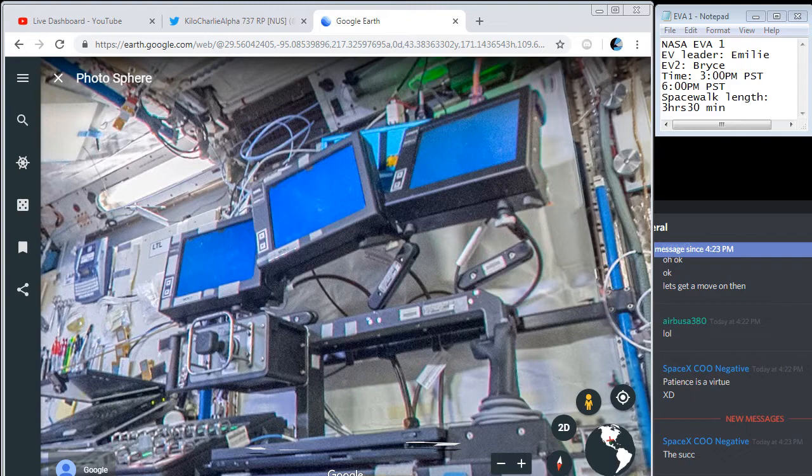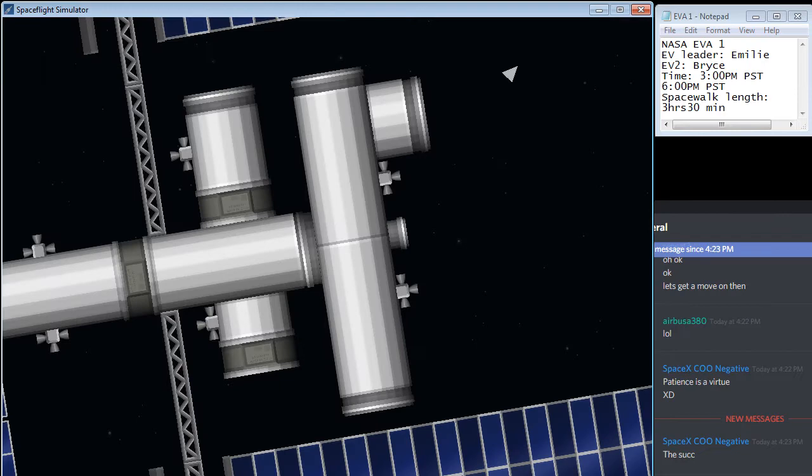Alright, Canadarm is ready. Alright, so you ready for this? Because this is gonna be really quick, Cap. Yep. Let's do this. Alright, don't mess this up, KCB.